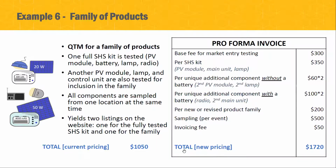Kim, is there anything else that I'm missing on this example that should be highlighted now? No, I don't think so. And like Lily said, if you're not familiar with the family of products and how that works, we're happy to answer questions about that separately or after this webinar.